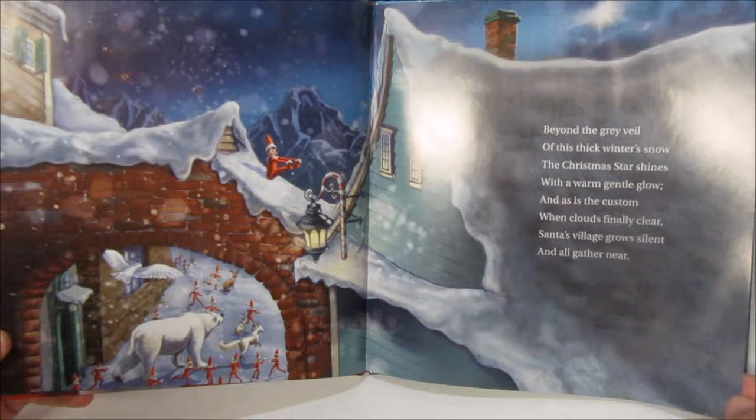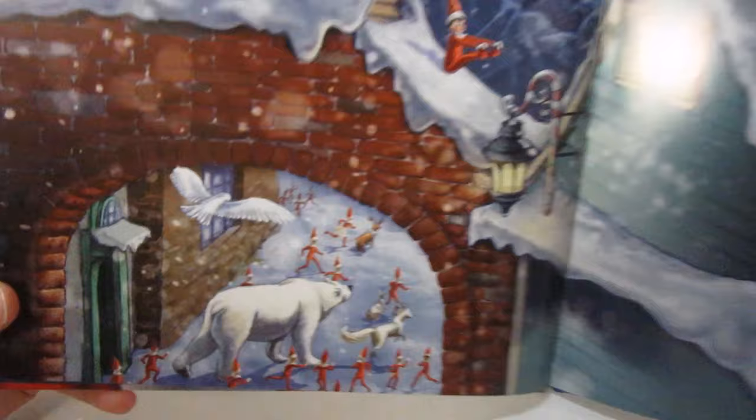Ooh, look, some polar bears. And the owls. This reminds me of like Harry Potter.